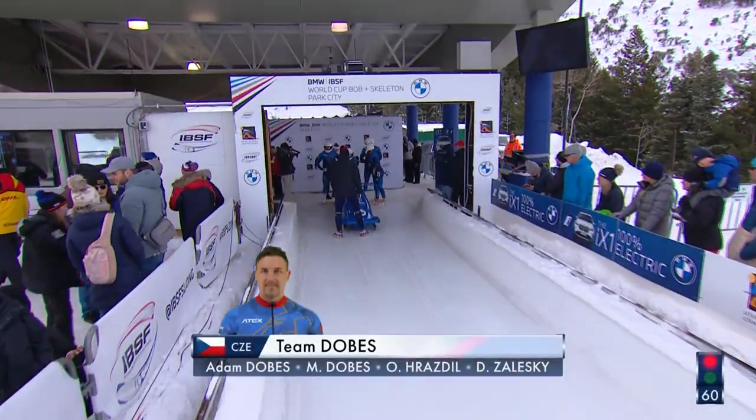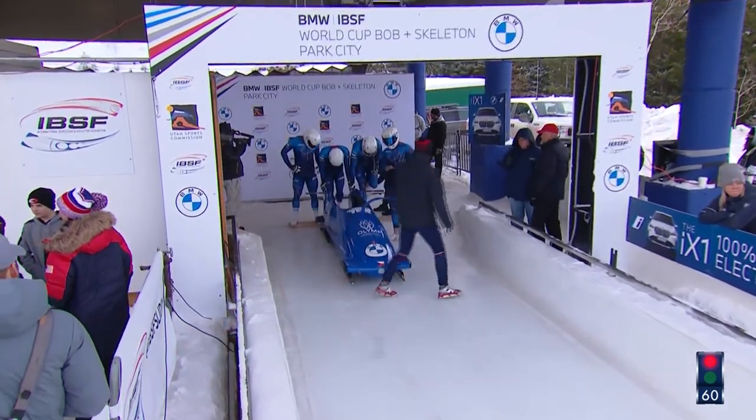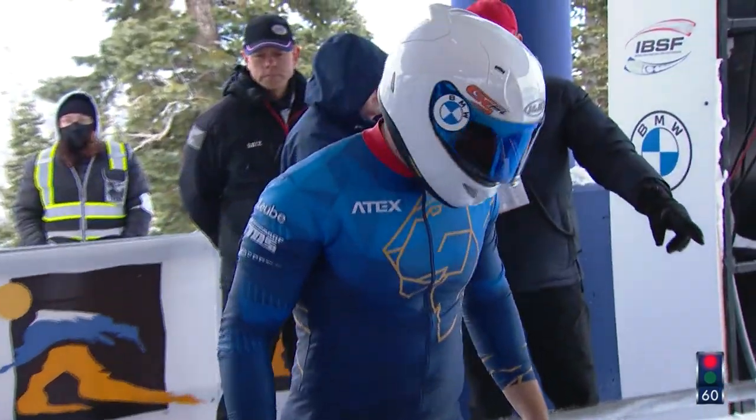A World Cup debutant as a driver, Adam Debesch. Raced here in two and four man in the NAC over the last couple of weeks. It's his third season of driving. Behind him, Mikael Debesch, no relation. His second four man World Cup start.